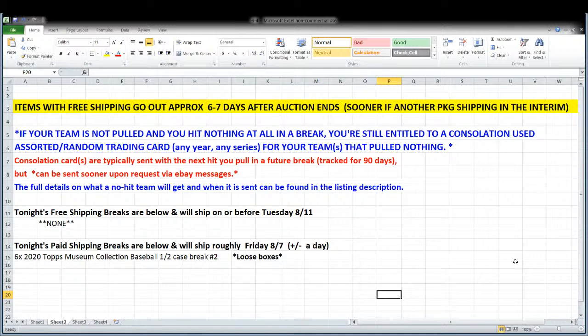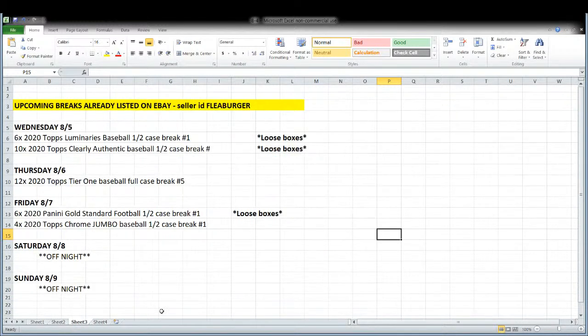So maybe earlier. And if something happened and you didn't get a hit at all tonight, well, I shouldn't say you didn't get a hit. I should say you didn't pull a card, base or otherwise. You will still get a package in the mail. It will have consolation card or cards in it, and it is going to ship out the door when the rest of the break goes, because technically, you know, that would be your next package. So that's how that works.